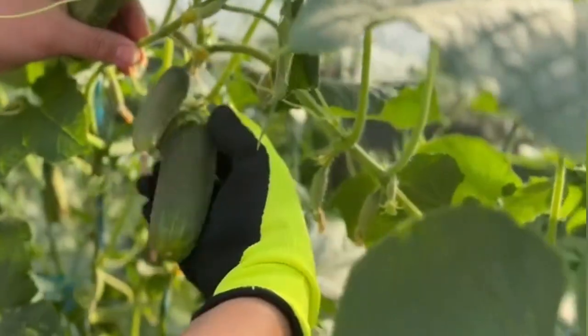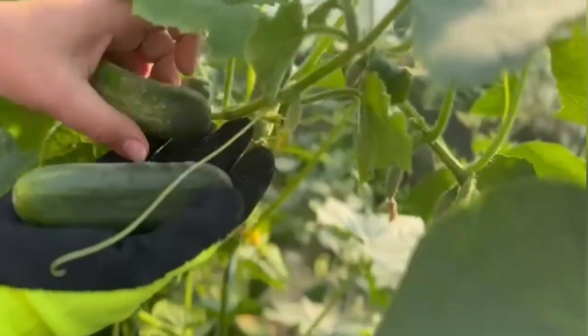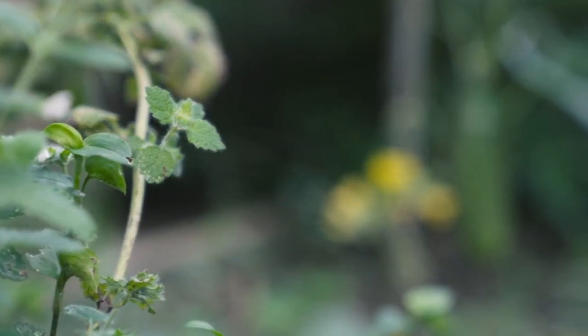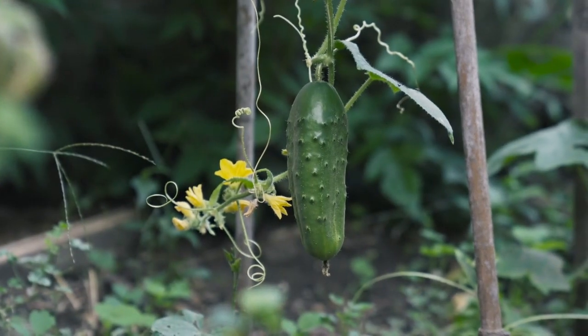Do you know what happens when you pour this liquid next to cucumbers? You won't believe it until you try it. Stay until the end because right now we're revealing something that many gardeners still keep as a secret. If your cucumbers have stopped growing, the flowers are drying up, and the fruits remain small, you're not alone.